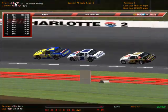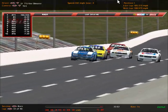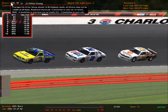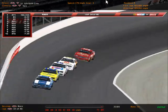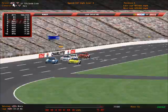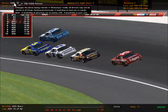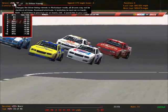Five drivers from five different states here. Kev Shearer from Pennsylvania. Cole Deaver, the pride of Georgia. Dylan Young from the state of Florida. Batson from way up in the state of Maine. And Seth Cole, not far from Batson, in the state of New York. So we've got three from up north and two from the south in this pack of cars.